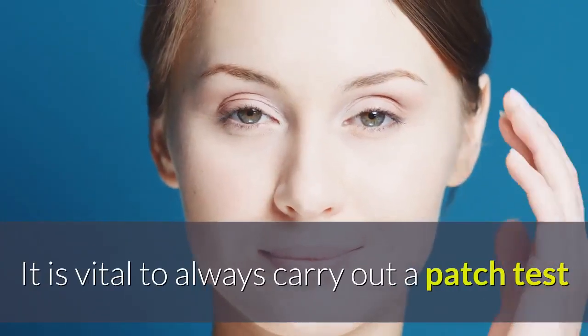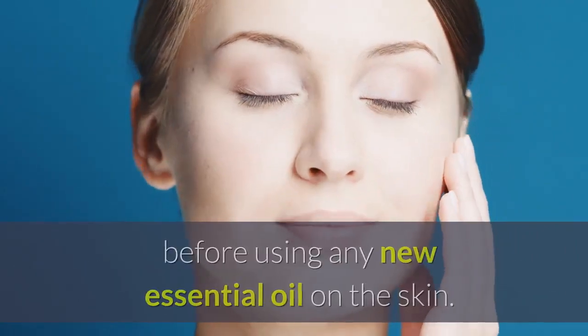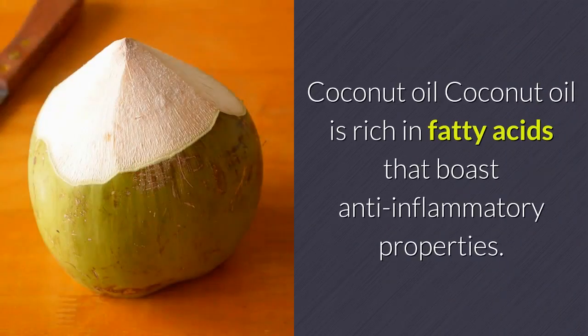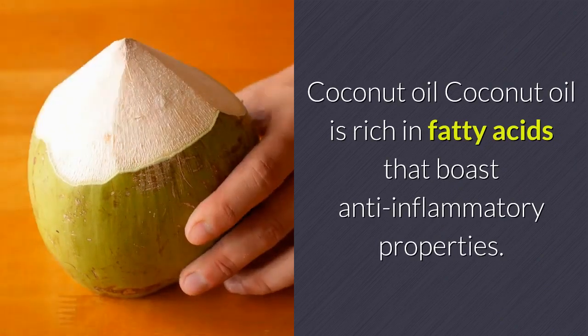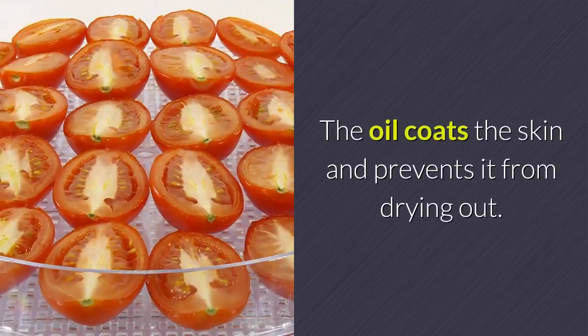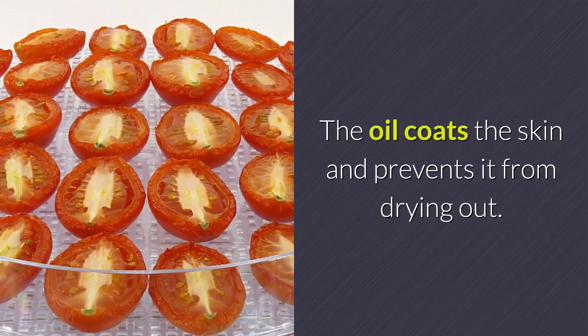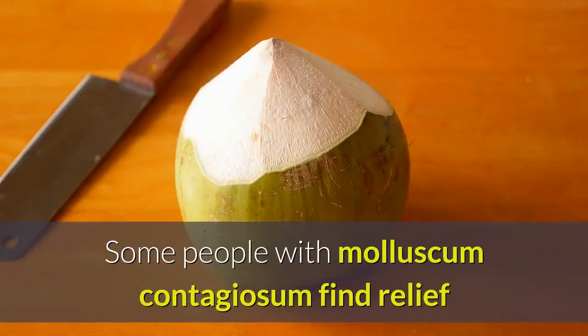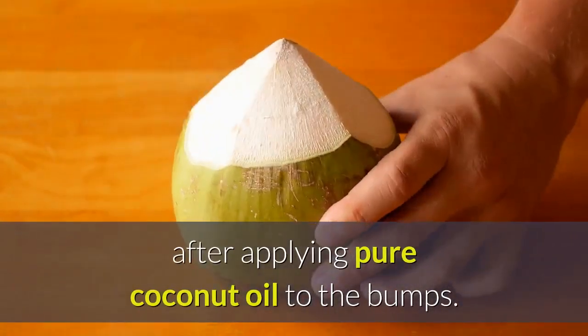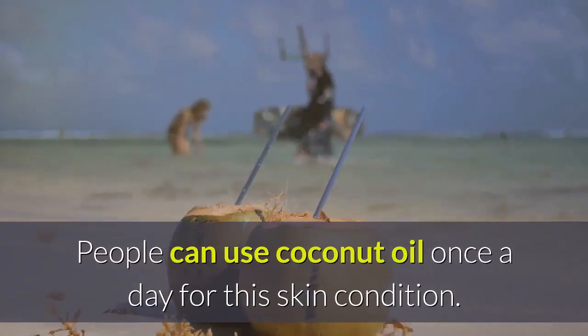Blend a few drops of 1 or more of these oils with a carrier oil, such as coconut or jojoba oil. For a 2% dilution, blend 12 drops of essential oil with a fluid ounce of carrier oil. Apply to the skin once or twice daily. It is vital to always carry out a patch test before using any new essential oil on the skin.